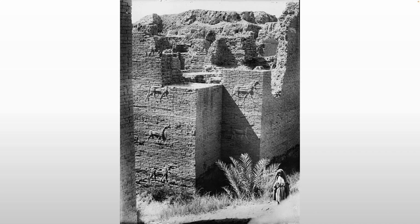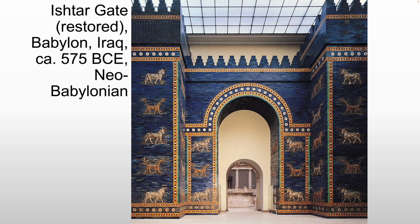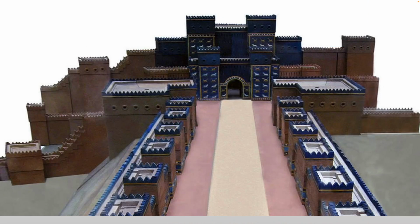And in fact, what you're seeing here is a reconstruction in a museum of the Ishtar Gate because, why leave it where it is? Why not take it back to our city and show it off? And again, it's made of brick. This would have been a massive and impressive structure.